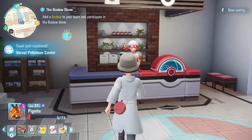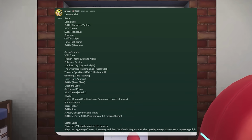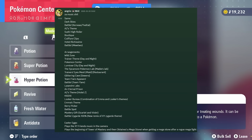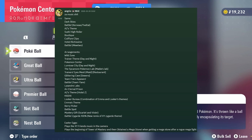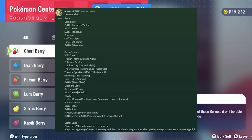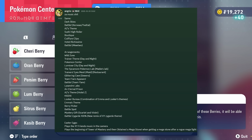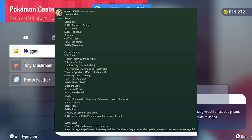I'm not even gonna lie. We can just go through some of the stuff that's meant to be in the files and in the game. For example, there are special arrangements for the trainer theme Day and Night, Pokemon Center's Lumiose City Day and Night, Sycamore's Pokemon Lab, which is now Mabel's Lab, Trainer's Eyes Meet for the maid in the restaurants, Glittering Cave in the sewers is used, Team Flare appears, Battle Team Flare music is in the game, which has arrangements being used for some of the songs. Eternal Prison, AZ's theme, which is used in Hotel Z, Kiseki, Looker's Bureau, which is a combination of Emma and Looker's themes.